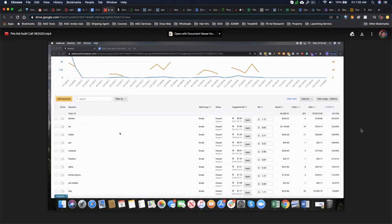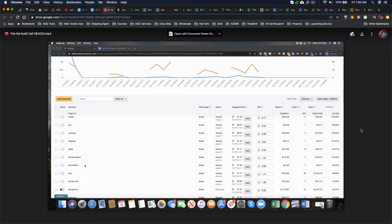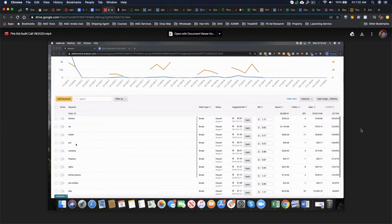So what we're going to try to do is knock out keywords like this. So we have kitchen, set, holder, pot, camping, fireplace, lights, kitchen gloves. Those are keywords we would not want to go after. I can see you have them paused, which is great. That's the direction we would head in as well. But we essentially want to eliminate any keywords like this that are just too broad and might not give us the most direct sales, right?